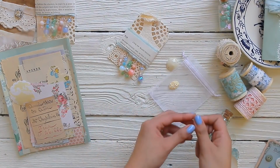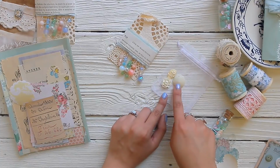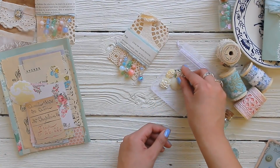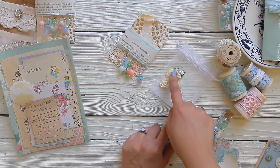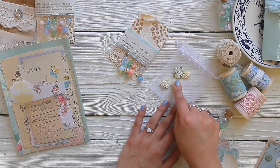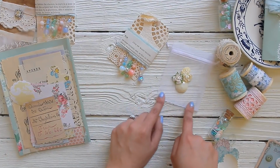You get some really lovely little cabochons and some little florals. You can glue these on paper clips and they make lovely little paper clips, or you can just use them to decorate the top of your journal. This one actually is antique, this little cabochon, and these are little pieces that you can use to decorate your little journal, but I just thought those are so cute to add.